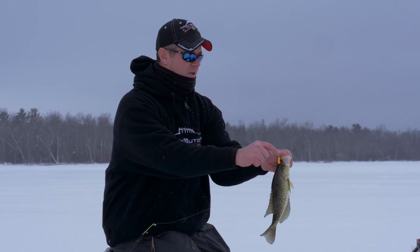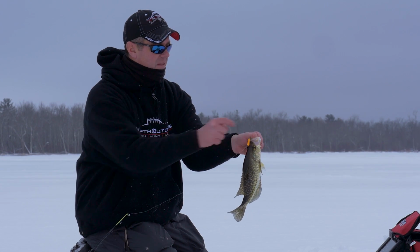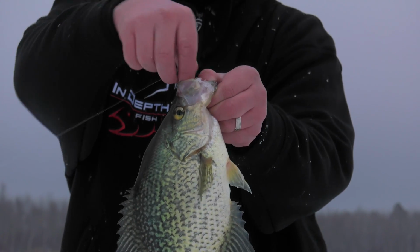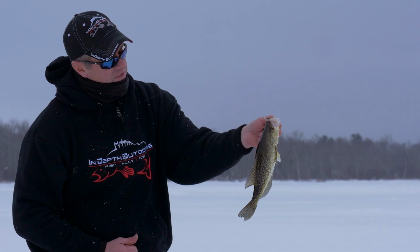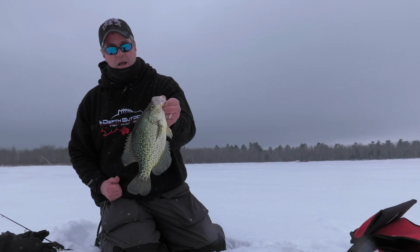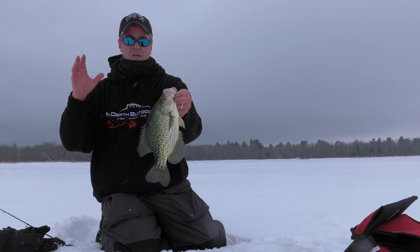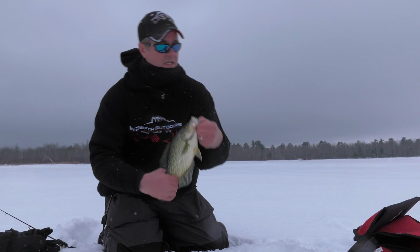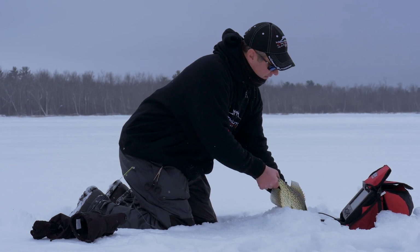This is pretty much where you're going to hook every one of these crappies fishing these small spoons. It'll be just right in the beak, right in the tip of the nose. The nice thing is, it's really easy to pop that hook loose. No harm, no foul as far as that fish is concerned, and that's another absolute trophy crappie there. But I'm gonna fire that guy back. This is the time of day where you wanna be really efficient with your fishing technique, because you can catch so many fish in such a short amount of time. See you, bye.